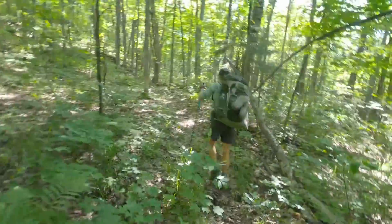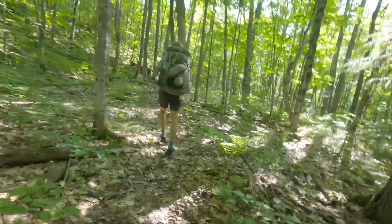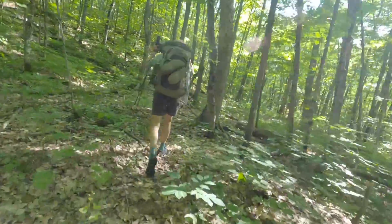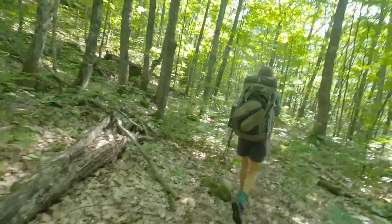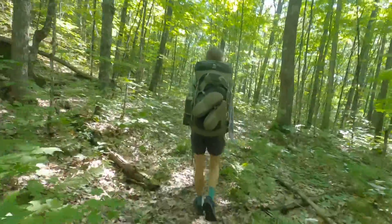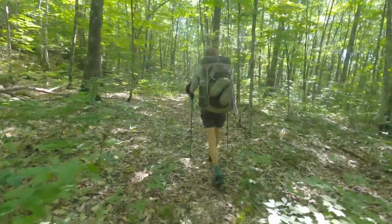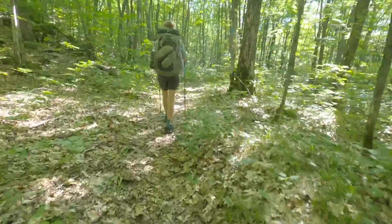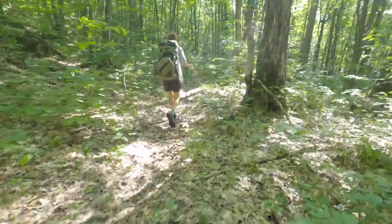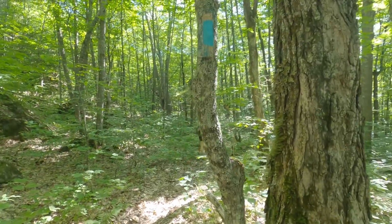I don't know if your camera ever picks this up, but how we find our way through the woods like this is that every once in a while there's a blue blaze swatch of paint on a tree, and you sort of walk keeping your eyes peeled for that. I can see one coming up. I'll give a close up of it in a second. So if you're paying attention, there you go. Here's a blue blaze right up there. There's the blue blaze, and now we'll go back down the trail.